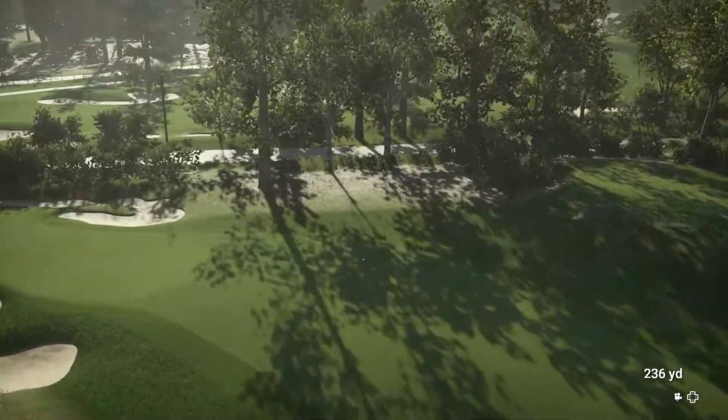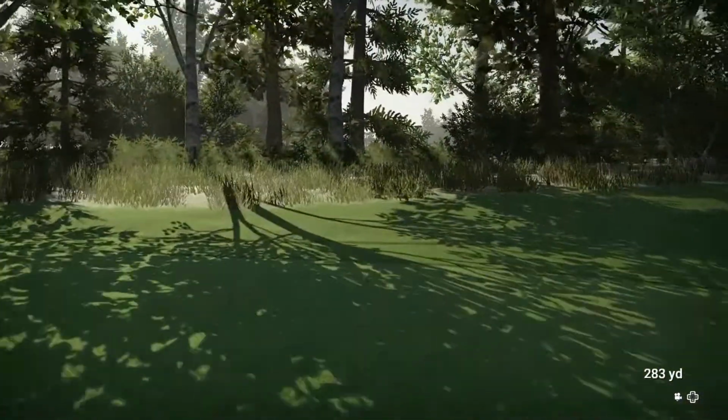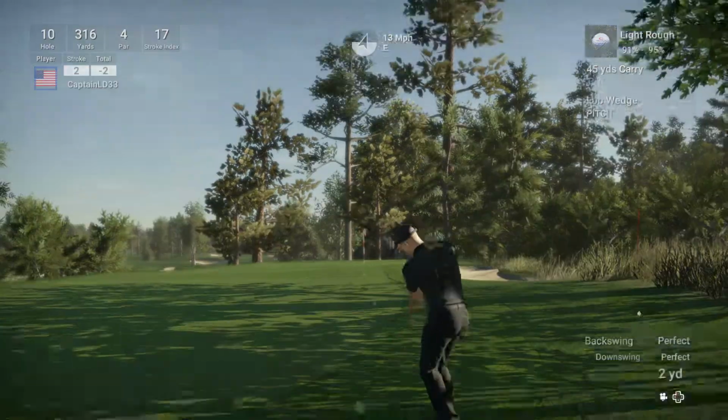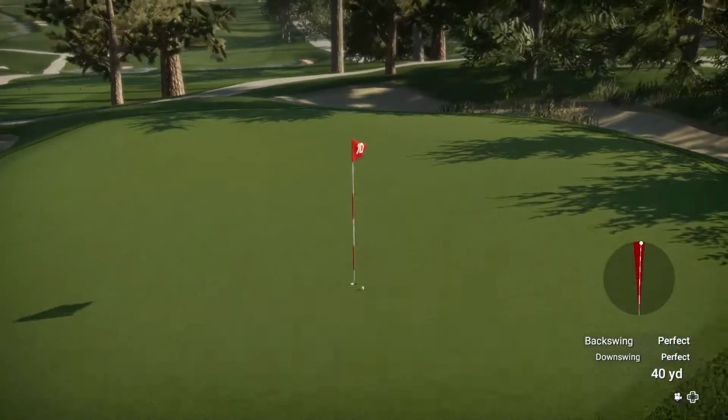I was hoping for the wind to curl it around and get on the front edge of the green, but I carried all the bunkers. It's probably going to go into the rough, which it is. 286 was the hole, and I hit it 286. So I basically just hit it pin high. But that's okay. We're just going to swoop it up. Hopefully get close here. Sit down.